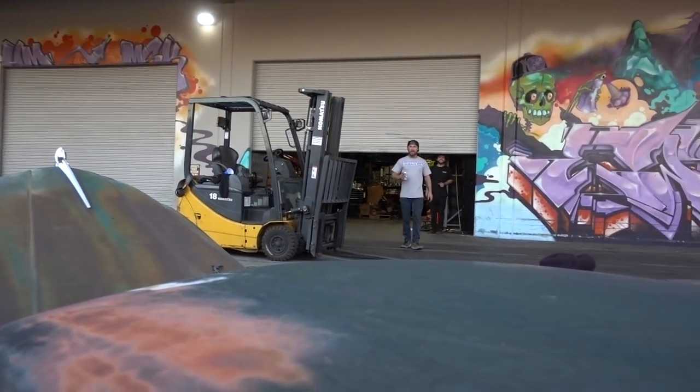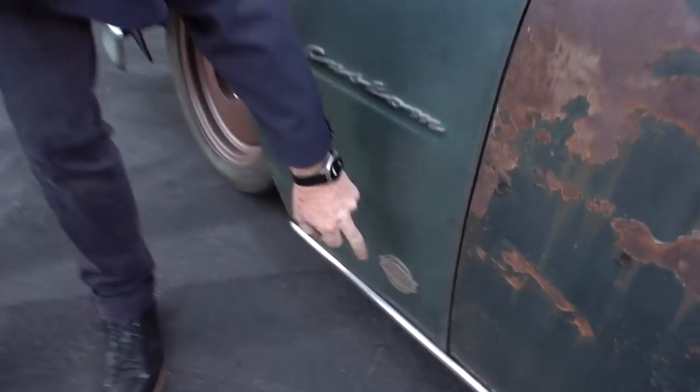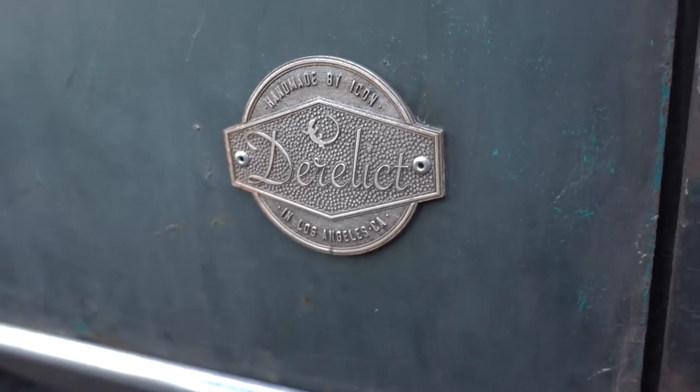I really like that, and then again, we didn't even have the term derelict when we built it, so it was years later I went back and designed the badge that you might remember from the rolls that's on everything we built.